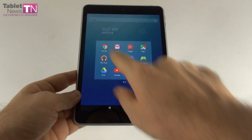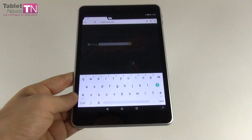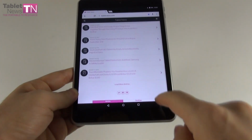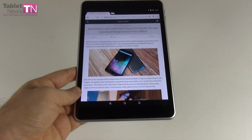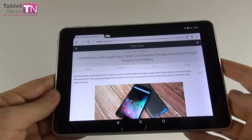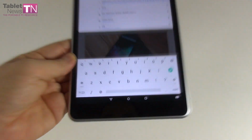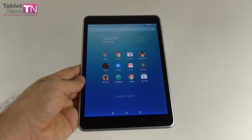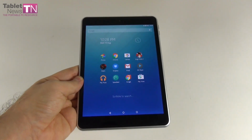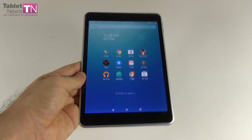As far as the web browser is concerned, Chrome is the main option here, and let's access Tablet-News.com. Loads pretty fast, most likely thanks to our team. That's what a piece of news looks like, and that's the website in landscape. Okay, as far as the virtual keyboard goes, it's a typical Lollipop affair with good spacing. I have to say there's no phone calling here, no GPS, no LTE and no 3G. Also, there is no special version of the device with such features, in case you were wondering.